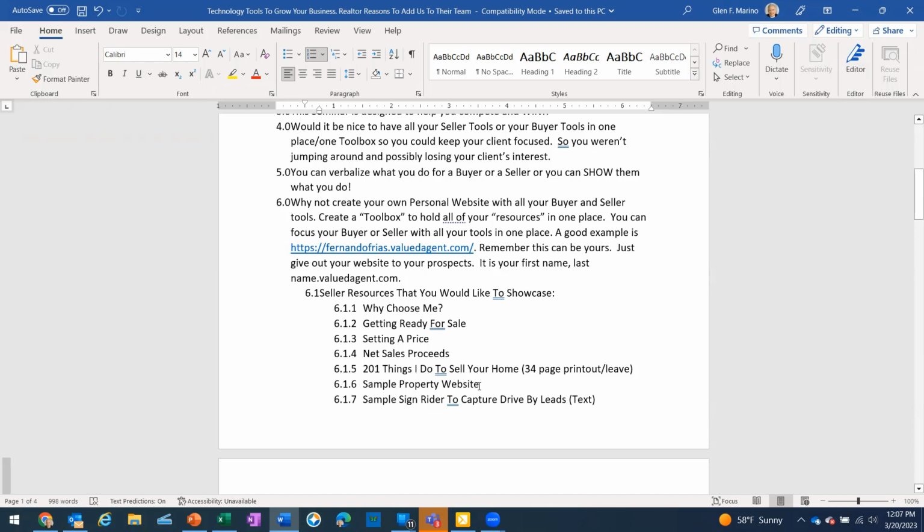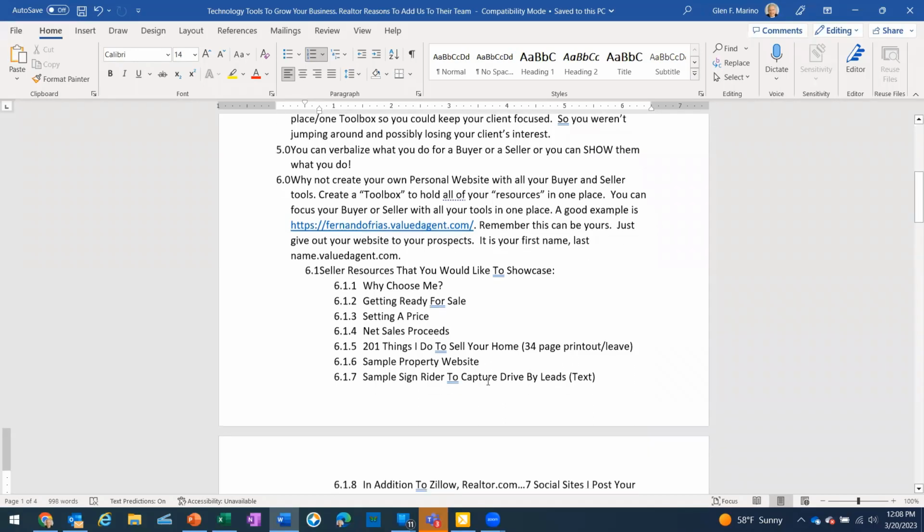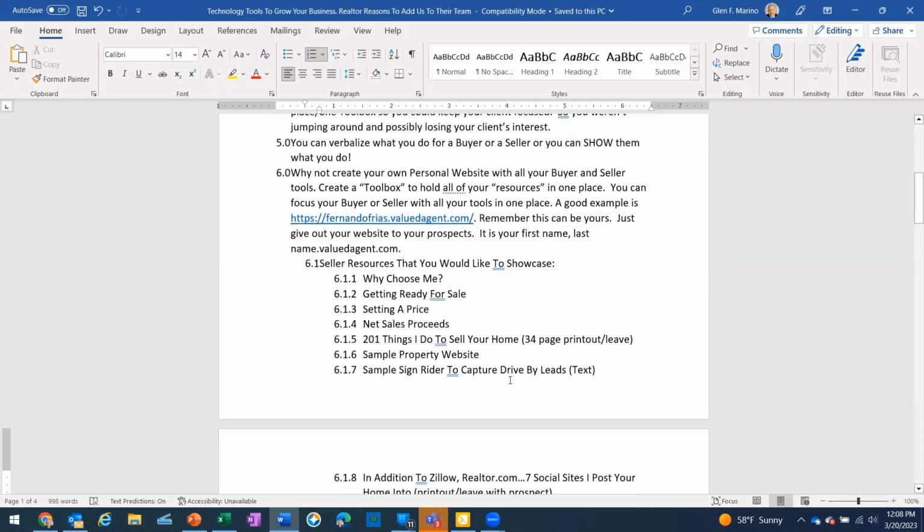How about showing them a sample property website that you're going to create, a photo gallery, a virtual tour, that you're going to show them local schools in the area. You're going to show them a brochure that you've already created for their home. How about a sample sign writer to capture drive-by leads? They put that either on their yard sign or stick it in the lawn, and it says, for more information, please text this number to that number.